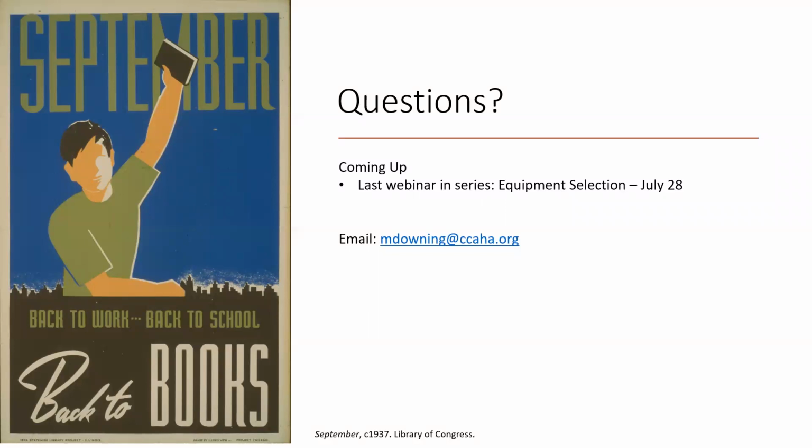So I have one, does quality control also include condition recording for the original material or only the resulting digitization? In this instance, I'm just talking about the digital files that result from the reformatting. But you would, I mean, as you go through the materials, it's a great opportunity to record condition information into your collections management system or whatever database you're using. It's a great opportunity to look at that too.